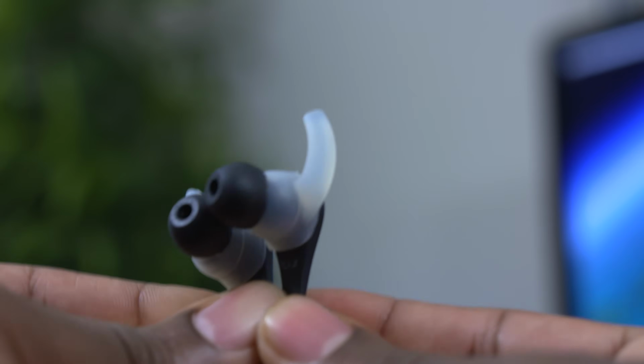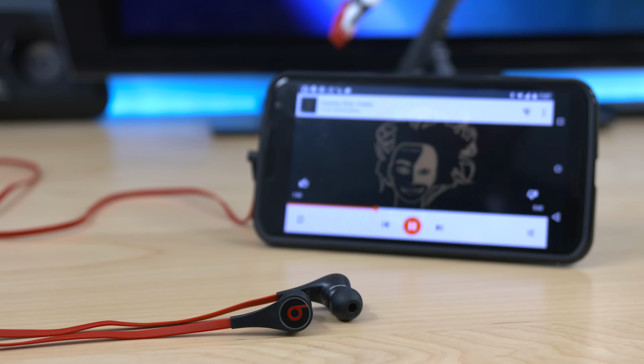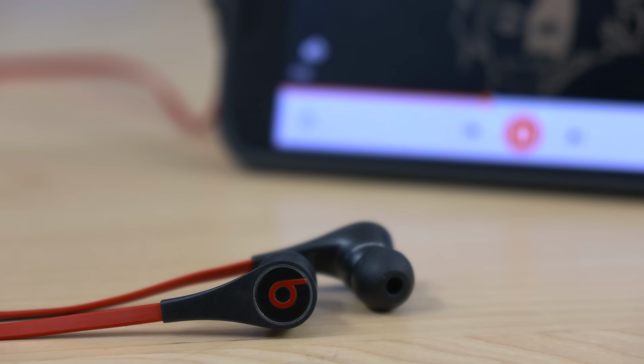They also include optional wingtips that make it pretty impossible for them to fall out of my ears. Now, when it comes to sound, the Beats Tour 2.0 are right up my alley. They've got some great bass, but it isn't as boomy as the original version, but it's also not as muddy. Because they turn down the bass, you can hear vocals more clearly, which leads to a better overall listening experience.